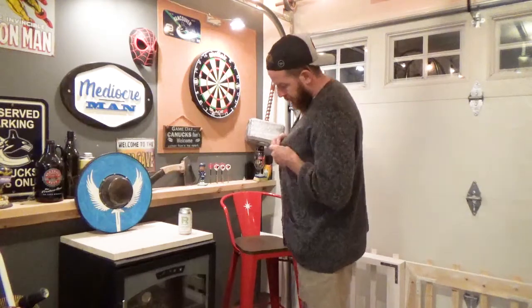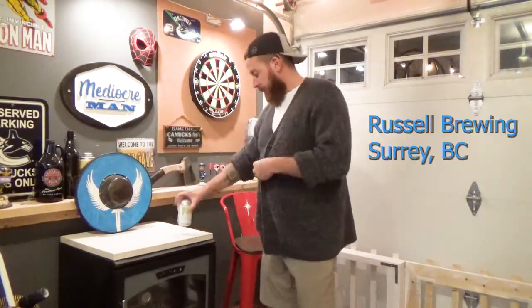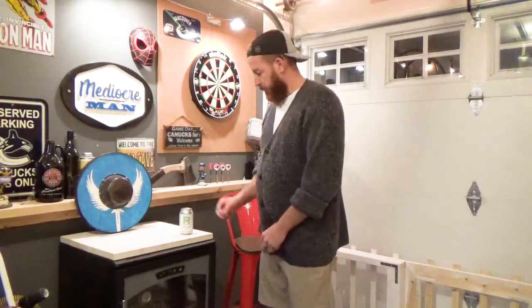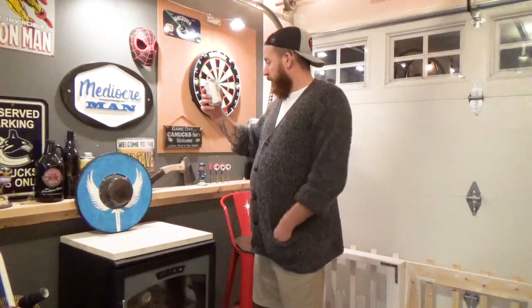This week's beer in the fridge. Russell Brewing here in Surrey, BC. One of their guys online reached out, said hello, and didn't really offer anything, and I was okay with that. Just put me on their radar, and pretty happy about it, you know.